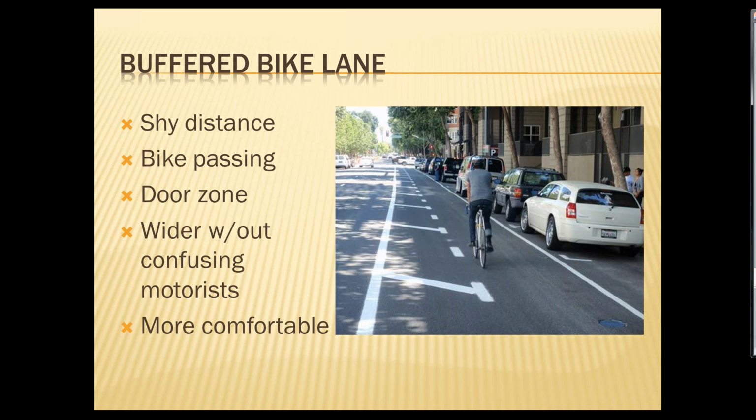Thanks for that. And then the other question on this slide in particular, a few questions about the buffered bike lane. Some folks had asked about putting that buffer on the other side of the lane so that it actually buffers between parking and the bike lane, rather than the buffer happening between the travel lane and the bike lane. So can you talk about benefits?